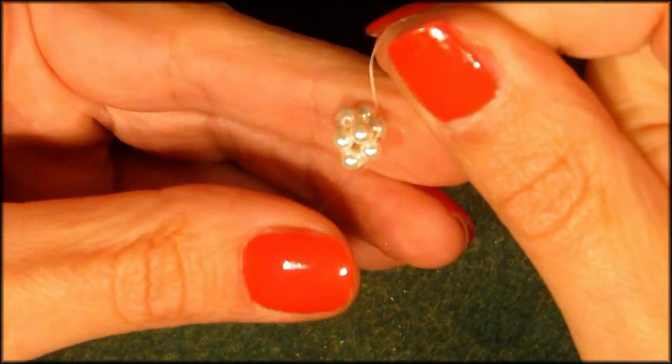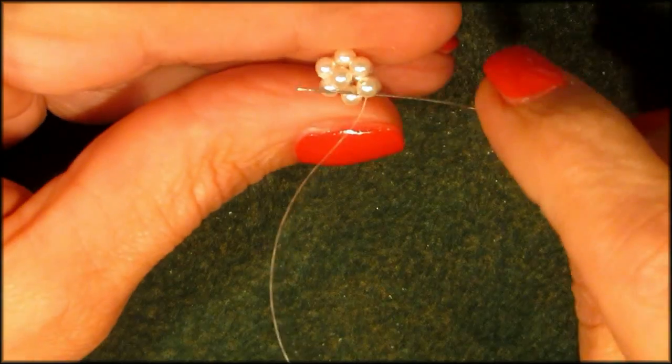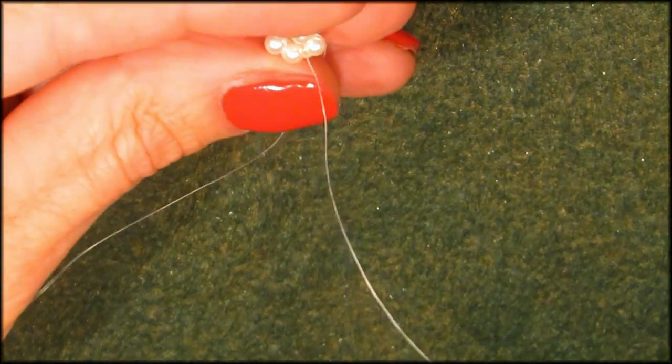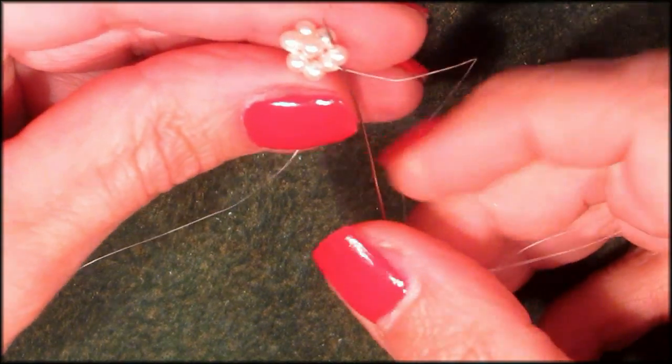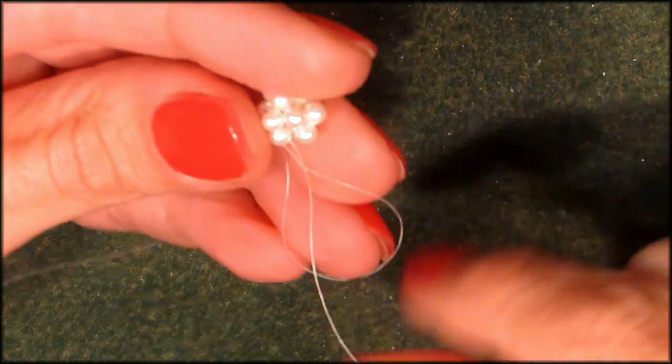And now we're going to turn it around so it will face the top. This thread is coming out on the top, and as you can see, this is open right here. So we got to close that up, and we do that with 5 times going through the pearls. So that's 1, and just turn that around. Stay on that right side.